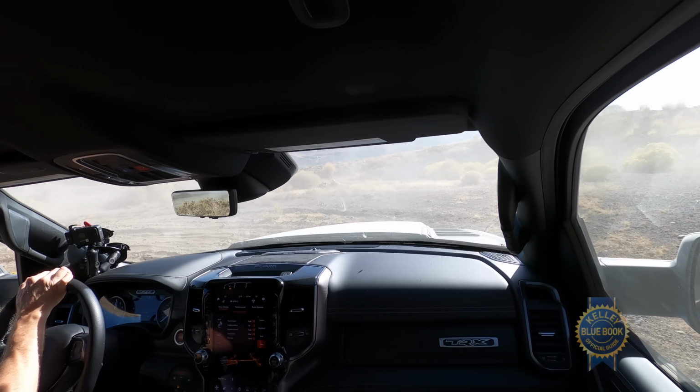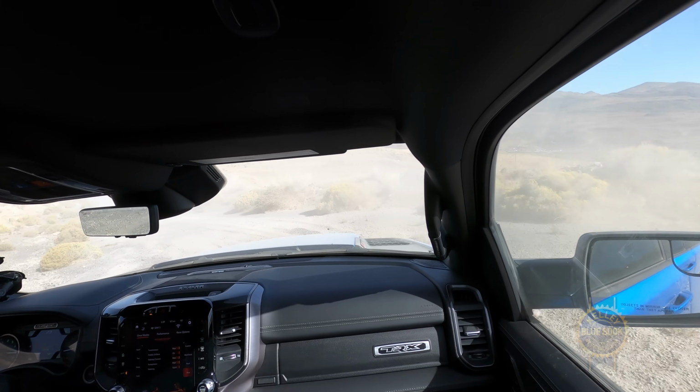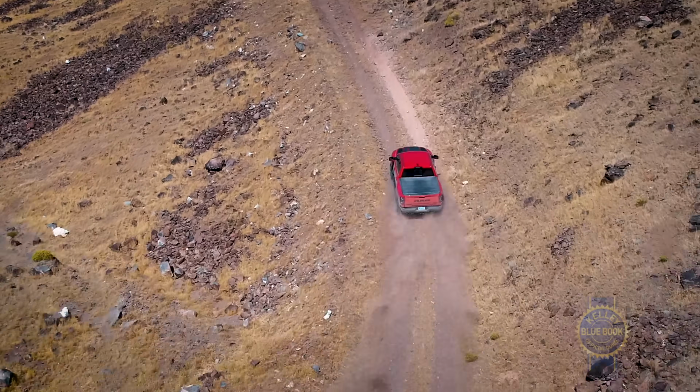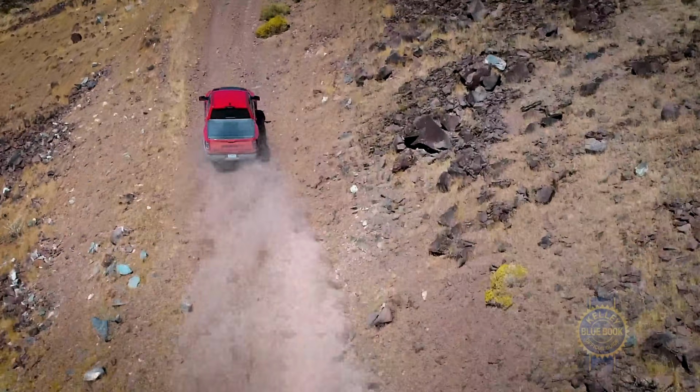Ooh, let's see what the stability control does if I get on it needlessly aggressively around this corner. Huh. Gives you a little room to play. Nice. I will say that over this real chattery stuff, the truck itself feels very solid. Like there's not a lot of rattling or anything. The stuff that's making noise is the stuff I brought with me.